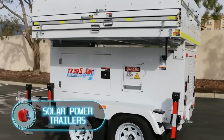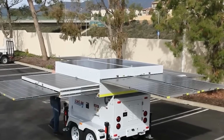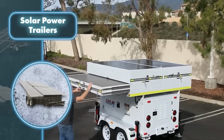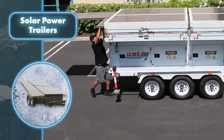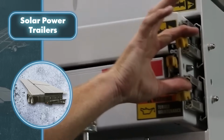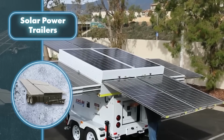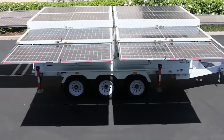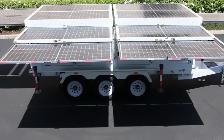Solar power trailers. These trailers are perfect for surviving the apocalypse, offering the ability to generate electricity in any place. 123E Solar's most advanced trailer model is the hybrid solar diesel trailer, designed for easy transport and deployment on the location. Upon deployment, the trailer showcases 16 solar panels, producing 7.2 kilowatts of power, fueling an integrated hybrid inverter. Complementing these solar features is a diesel generator with a specific fuel tank and a rechargeable battery storing surplus energy.